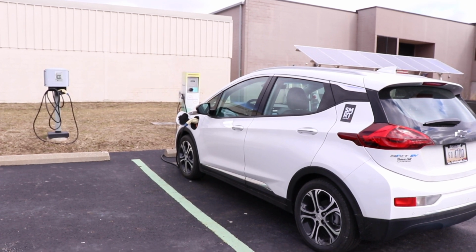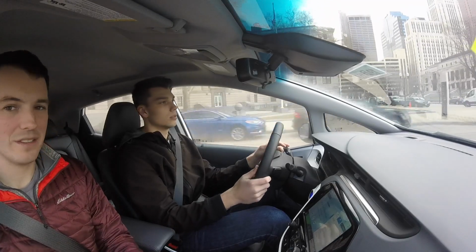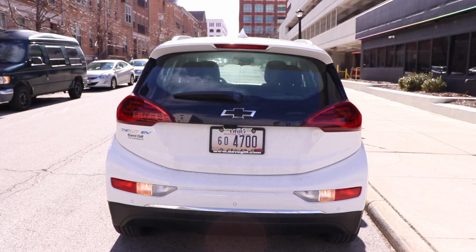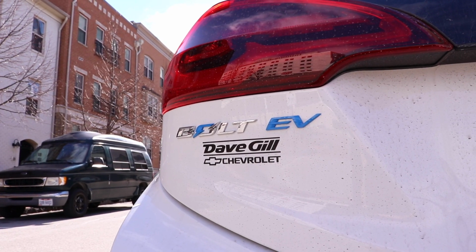I think the best way to sum this car up is that it is a regular car, it just happens to run on a battery instead of gas. It's got a good range, so you're not going to have to worry about that like you do in some other electric vehicles. And the starting price is pretty friendly too. So if you're looking at electric vehicles, definitely check out the Chevy Bolt, and it might just be the car for you.